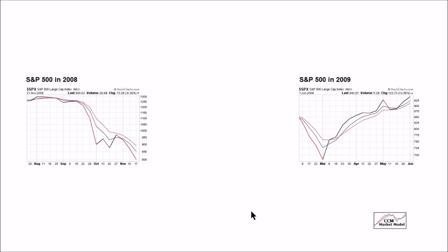Since there's no magic moving average or time frame, regular viewers and clients know that the market model is highly diversified. We'll use these concepts on several charts, so I'll explain them once.